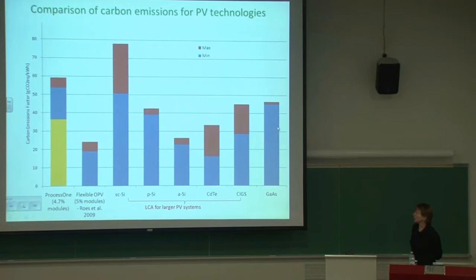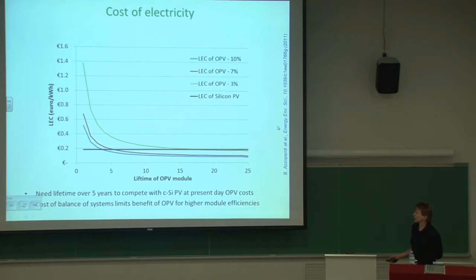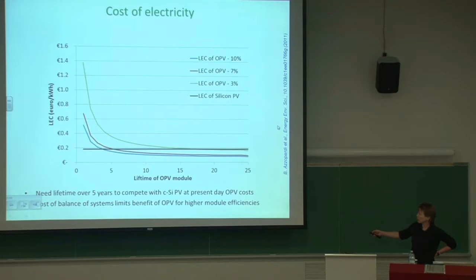And there's clearly an exercise in what I mentioned already, a compromise between the lifetime of the module and the cost of encapsulation. If we assume that encapsulation is not very expensive, things get better and better as you increase the lifetime of your OPV module. It competes earlier, it competes more easily with silicon, but the advantage begins to saturate. The reason it saturates is that you get to the point where the cost of the balance of systems is dominating everything. Technical improvement can make it better, etc.